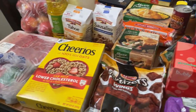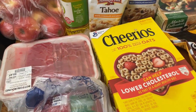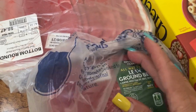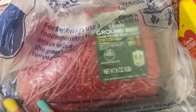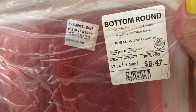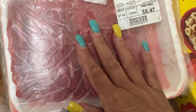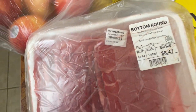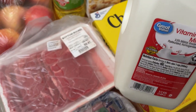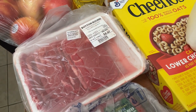I'm gonna start over here so I can put this in the refrigerator and the freezer so it won't spoil. Got a pack of ground beef, a small pack. And then I've got a pack of, what are these things? As you guys know, I don't eat meat, but these are bottom round. So also there is a milk. Let me go ahead and put these three in the refrigerator and freezer right quick, and then I'll be right back.